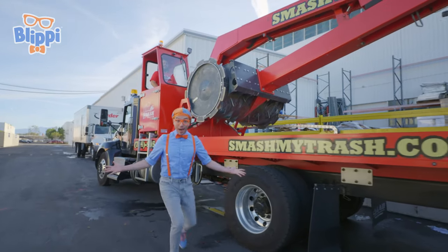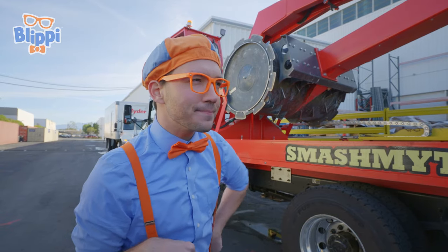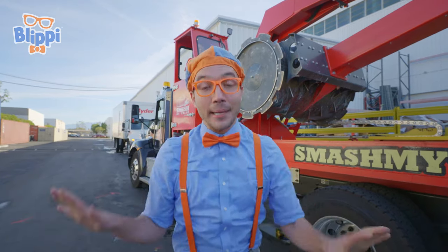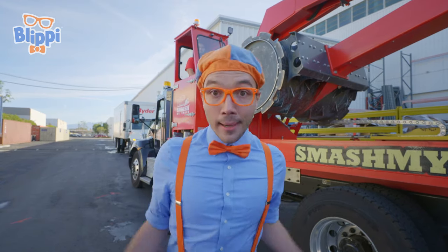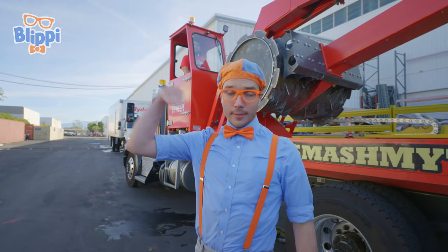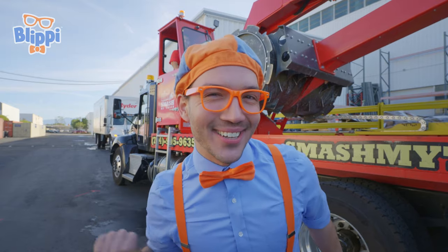Whoa! Check it out! It's so big! This is a Smash My Trash Truck, and it looks very familiar. It has a cab and a boom. It looks just like an excavator, but it's a little different. An excavator is yellow, but this Smash My Trash Truck is the color red. And this truck doesn't dig dirt like an excavator. It smashes trash. Ooh, let's get a closer look.